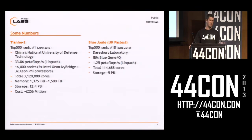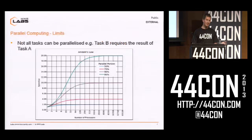So multiply that up. 3 PHY processors, a couple of Xeon processors, you've got about 3.12 million cores in that single machine. Bundle that together with 1,500 terabytes of RAM. Storage, we're not talking gigabytes or even terabytes, we're talking petabytes. And there's 12.4 petabytes of storage in that machine. All from measly £256 million, so let's go and grab one. Basically, you get the picture. They're fairly awesome machines anyway.